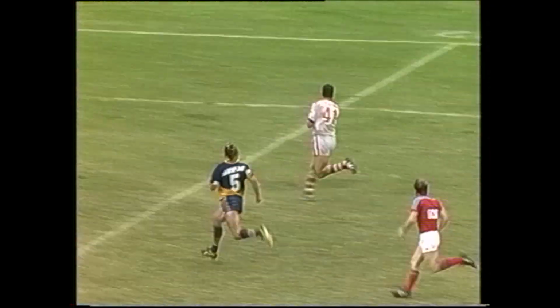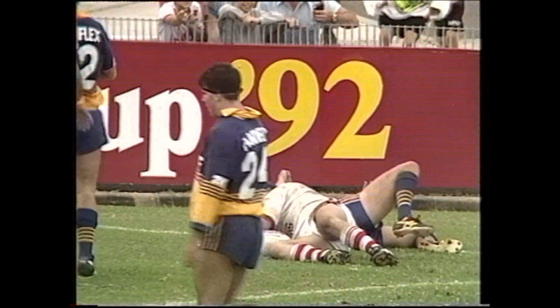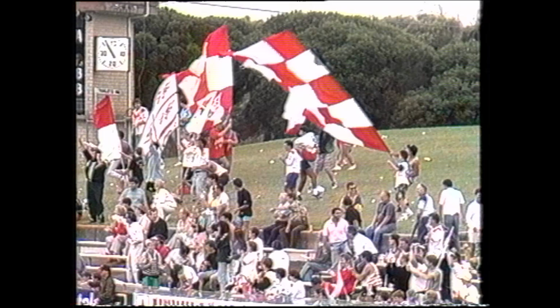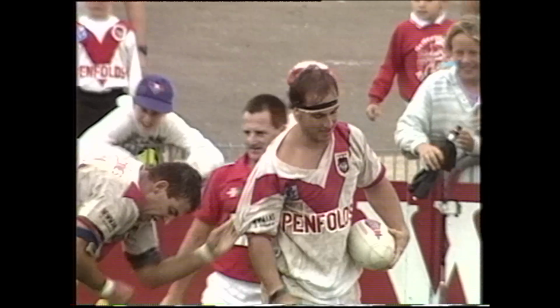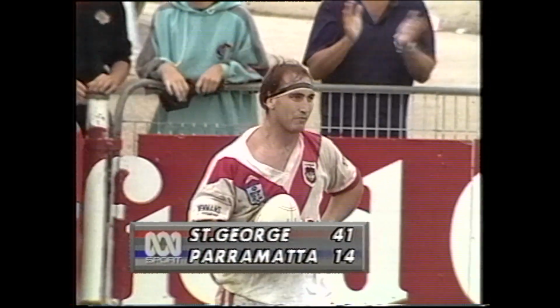Priddle striding downfield. Outside him is Barnhill. Can Barnhill make it to the corner? Chased by Mann. Yes, he can. The 40th point racked up by St George, again from one end of the field to the other, and Goldthorpe it was, making the break, and the 2 forwards carried it on.